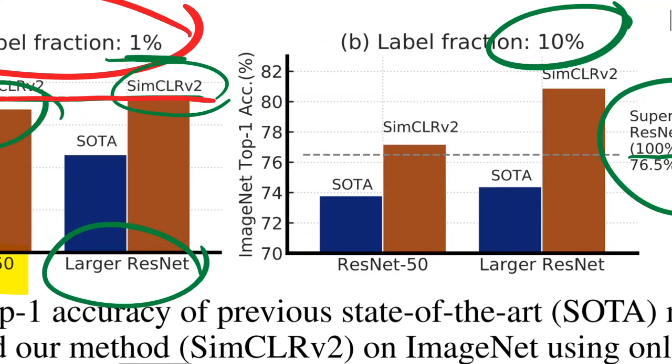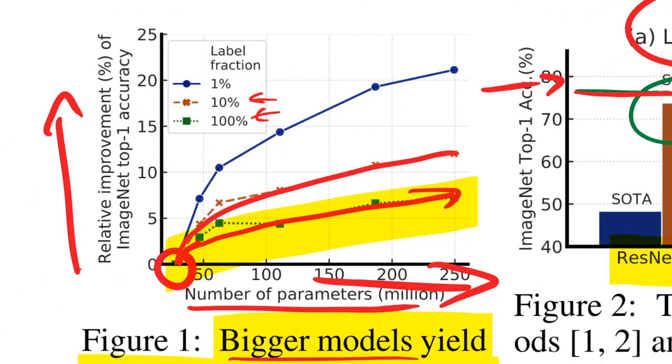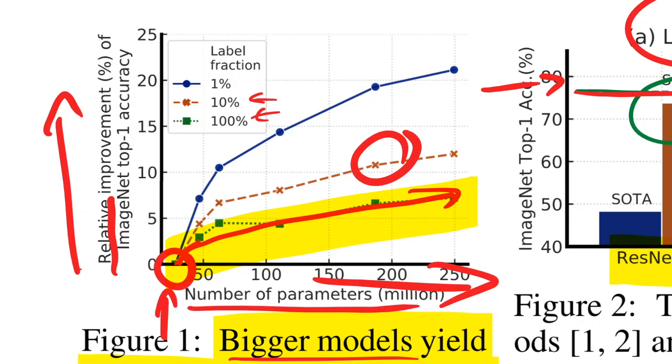So that's why we can outperform it with fewer labels. But here we do the same procedure. This is relative improvement, right? So this right here, the starting point, would be if you had 10% of labels and a 25 million parameter model. And this right here, for example, is if you have the same amount of labels but a 200 million parameter model. And this is relative improvement, okay? But what the graph says is that the relative improvement is larger.